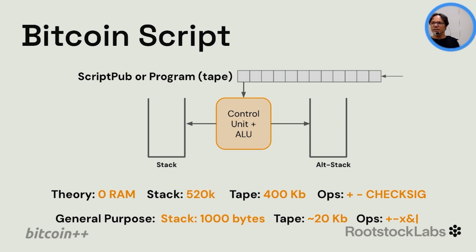And we have very limited instructions, like we can add, subtract, and check a signature. But if we want to use Bitcoin, as is today, as a general purpose computer, it turns out that the stack will finally be holding 1,000 bytes, because you will be operating on bytes, and you only have 1,000 elements in the stack, so you're super restricted. And the tape, if you want to do multiplication and you have to implement that by hand, I mean, let's say you want to do a snark verification, which is full of multiplications, then it goes down to about 20 kilobytes of real instructions.